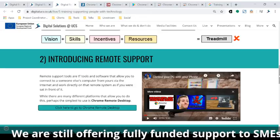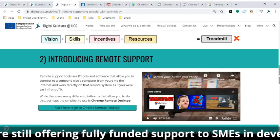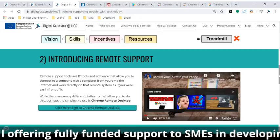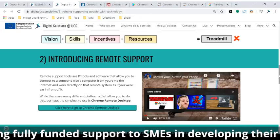So essentially, if you've got a Windows machine or a Mac, you're good to go. If you've got an Android phone or an Apple phone, you're good to go. But just to stress, the phone option can only be used to provide support. You can't remote in on someone's phone and give them support with their phone.